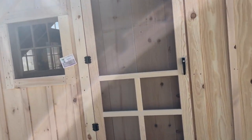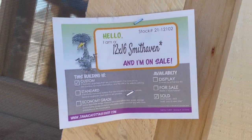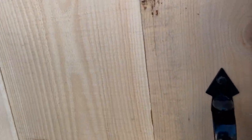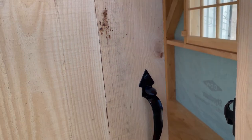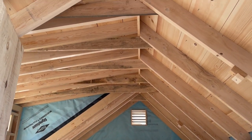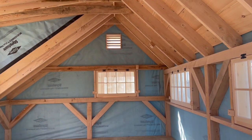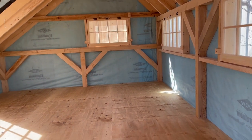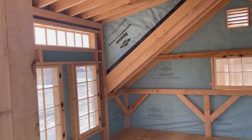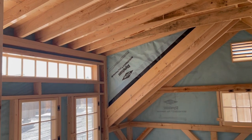Let's take a look inside here. That blue paper you see is our vapor barrier. That vapor barrier is the first line of defense against humidity, insects, rodents. It begins to seal the building up and prepare it for interior finish.